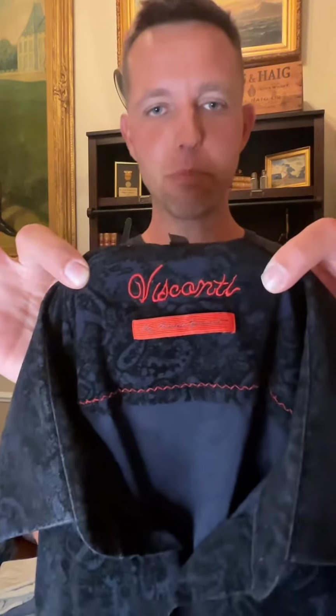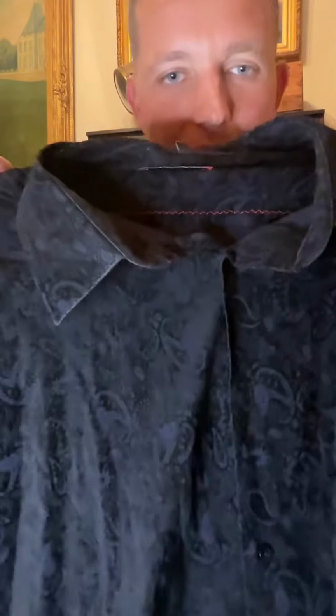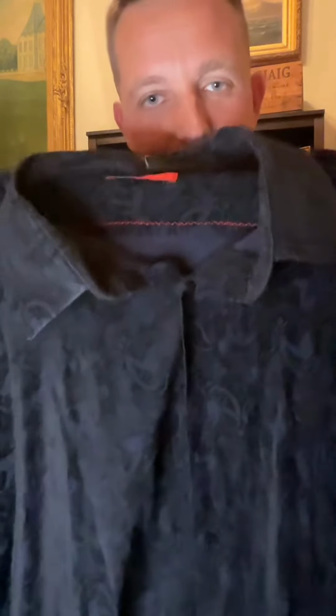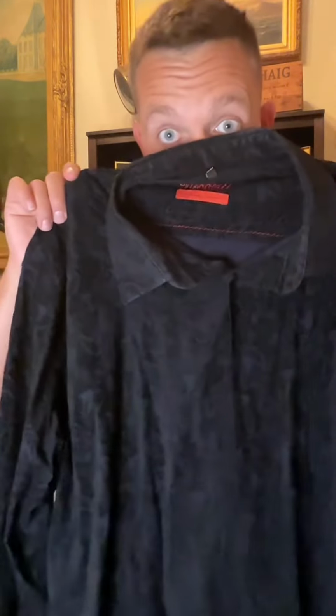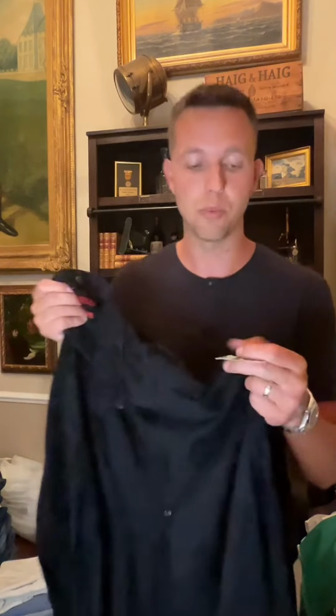Guys, this brand is new to me. Viscani, it gave me that Robert Graham vibe. I mean, you can see that paisley velvet. It's like a velvet feel. I just looked up comps in the store, and they weren't as good as Robert Graham, but I think it should sell around $30, $35. It was $5. It's actually in the same store with those nice Ralph Lauren shirts that I showed you, the one that was $7.99. It's the same size. I think they all came from the same person.